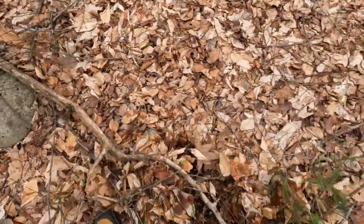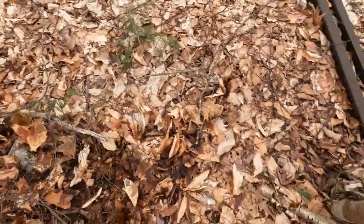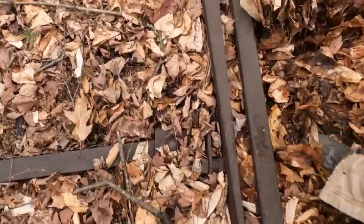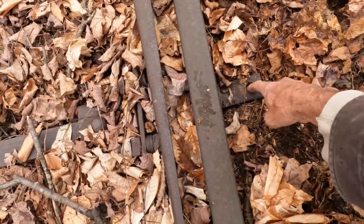Probably would have been, I don't know. It's gone no matter what. Does that extend out? No. Nope. That's it. Yep, right there. That's where it would have been.